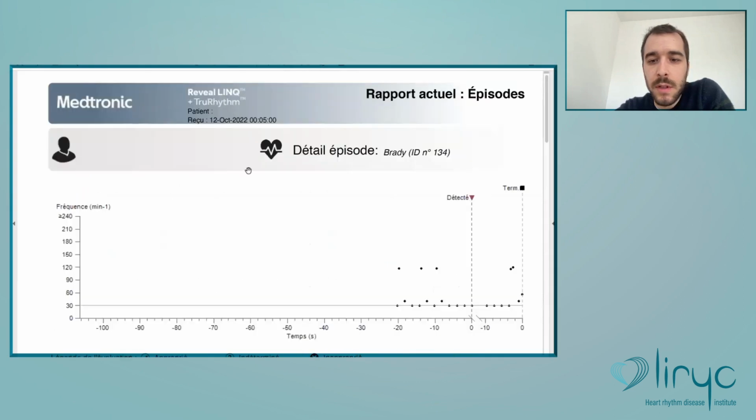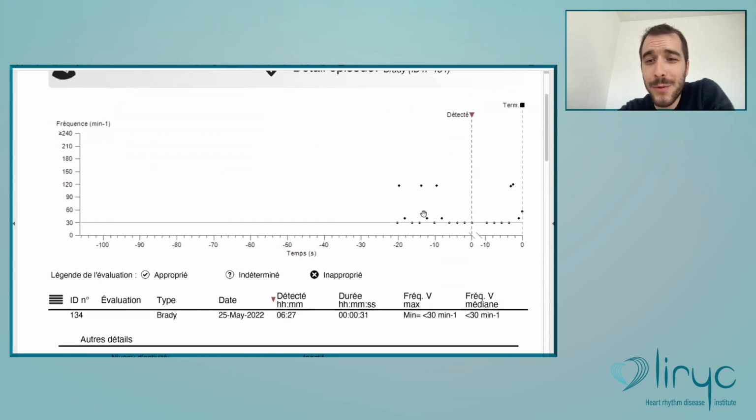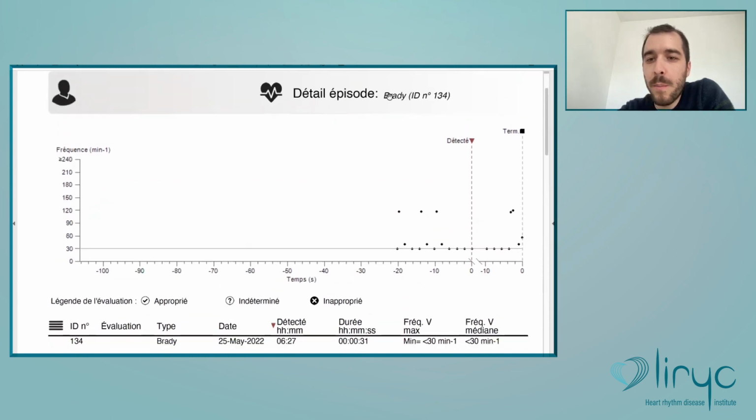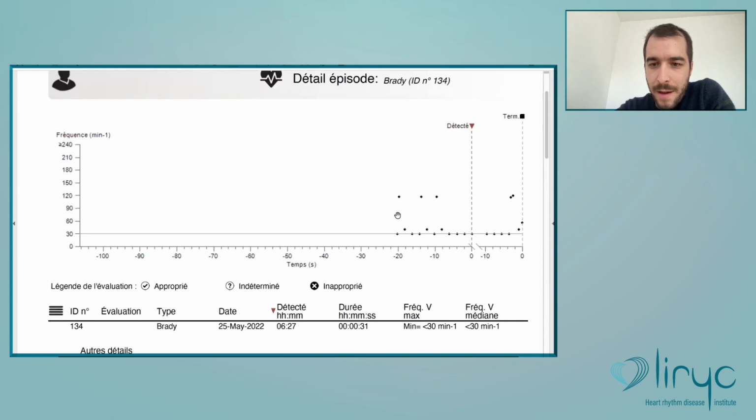Right, I'm going to show you another tracing. Feel free to stop me if you want to jump in and volunteer in interpreting the tracings. Otherwise, I will just continue. So this is another episode of Brady recorded by the device. At first, we can see on the graph what appears to be an alternation between faster and slower cycles, and then 1, 2, 3, 4 consecutive cycles that are slower than the programmed Brady rate, and then 4 consecutive cycles faster, and then you have the end of the episode.